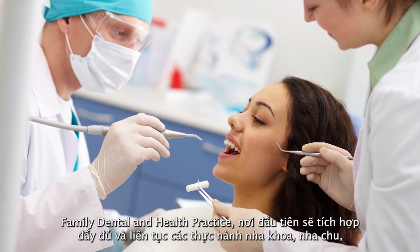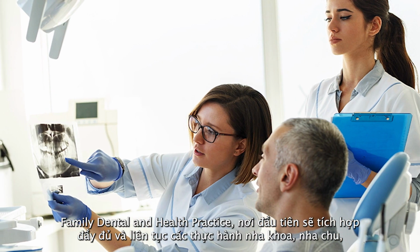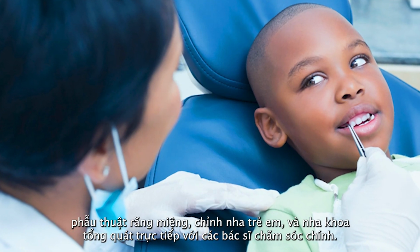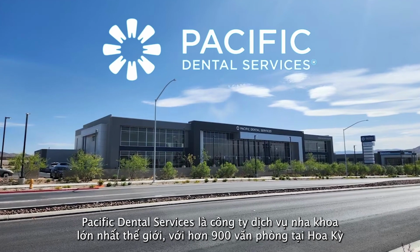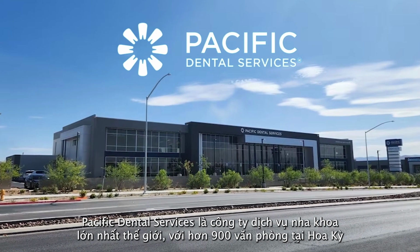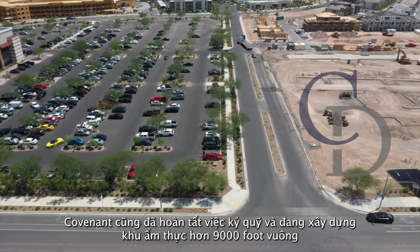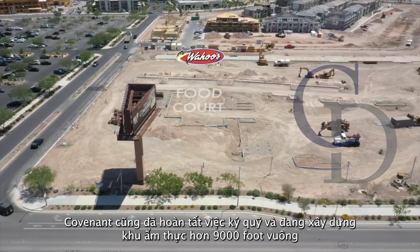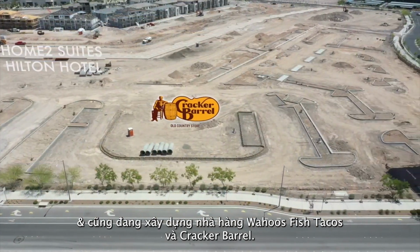The Family Dental and Health Practice is the first practice of its kind, which integrates a full continuum of dental practices, periodontal, oral surgery, pediatric orthodontic, and general dentistry with a primary care physician practice. Pacific Dental Services is the world's largest dental service company with over 900 offices in the United States and is headquartered in Henderson, Nevada. Covenant has also closed escrow and is under construction on the 9,000 square foot food court. Also under construction is a Wahoo's Fish Taco Tavern and Cracker Barrel Restaurant.